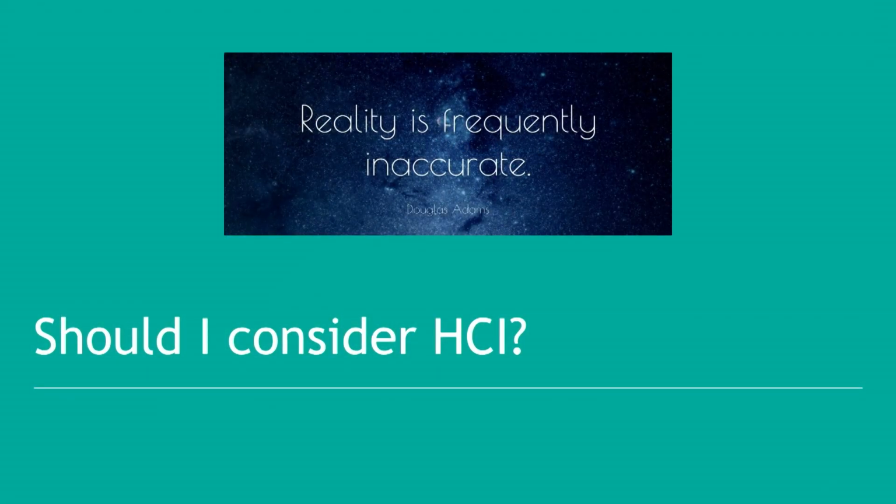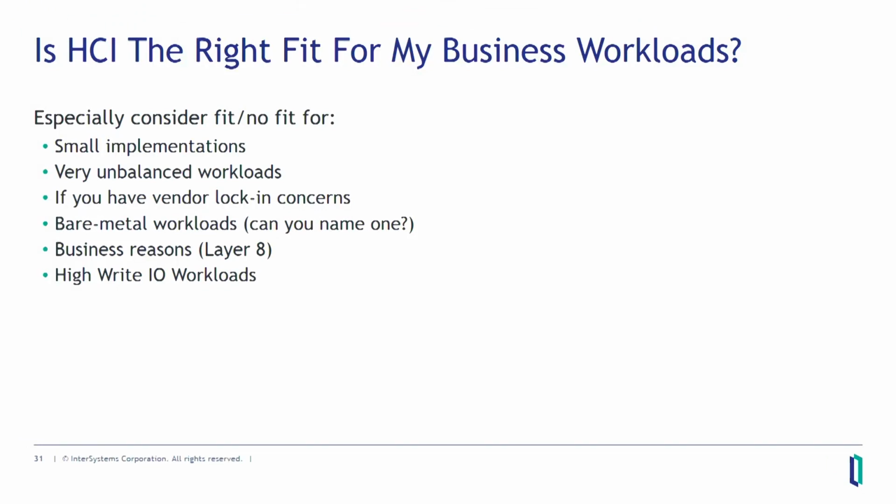So should you consider HCI? Well, sometimes the question comes up if it's a very small implementation, it might not be the right fit. If you have very unbalanced workloads, so if you need to provision a lot of storage but you're not doing much processing, then maybe things don't work out. If you have a bare metal workload, I can't really think of any nowadays. I rarely see a customer who has to run on bare metal in the x86 world.